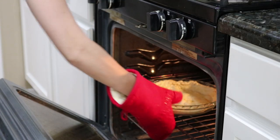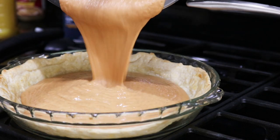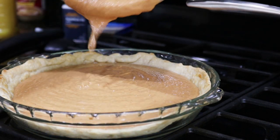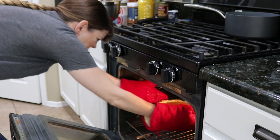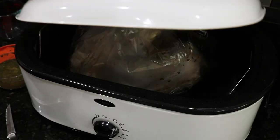Pie crust in the oven according to the directions for whatever kind you get, and then we're gonna pour in our pie filling. And we're gonna put it in the oven at 425 for 15 minutes and then 350 for another 40 to 45 minutes. Don't forget to baste your bird.